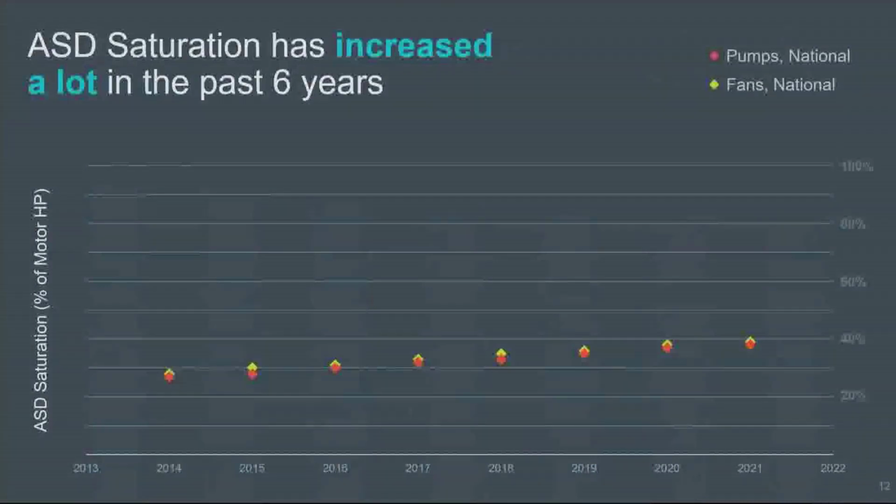So transitioning into ASDs, what's going on with ASDs? This chart is showing the saturation of ASDs, which is the percent of pump and fan motor horsepower stock equipped with ASDs. And it's showing that that's increasing. And the diamonds that I have here on the chart are actually representing ASD saturation across the whole country. And you see that national ASD saturation for both pumps and fans increased by about 10 percentage points over the past 6 years. Compared to the nation, ASD saturation here in the Northwest is not only higher, it's also growing faster.